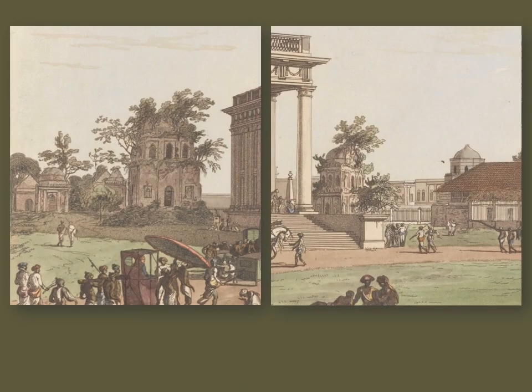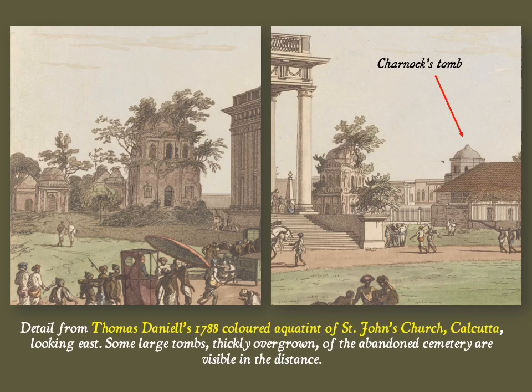Akin to its successor in Park Street, this cemetery housed several funerary monuments over graves, many of which were leveled off in order to make room for the St. John's Church, finished 1787, which came to occupy part of the site.